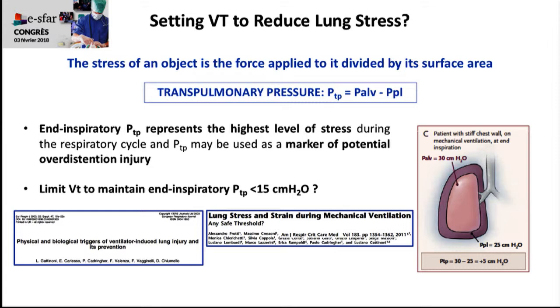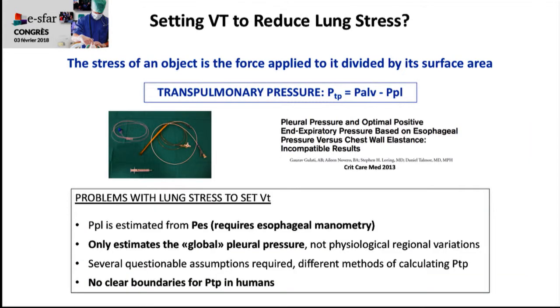And this can be estimated by measuring transpulmonary pressure, the difference between alveolar pressure and pleural pressure. End inspiratory transpulmonary pressure may represent the highest level of stress to which the lung could be exposed, and this could be used as a marker of overdistension injury. It has been proposed in some preliminary studies that we shouldn't go over a threshold of 15 centimeters of water.